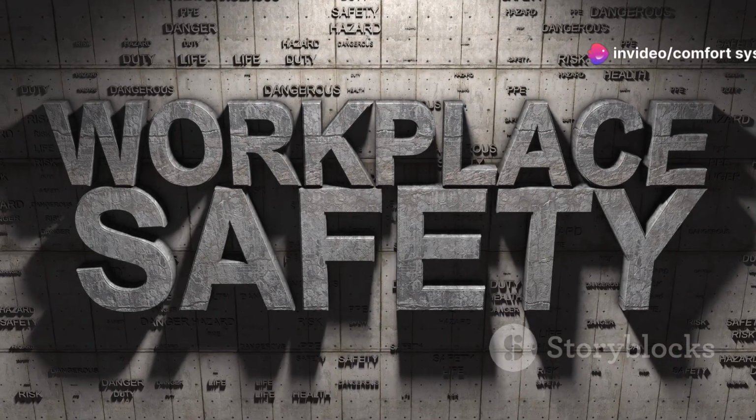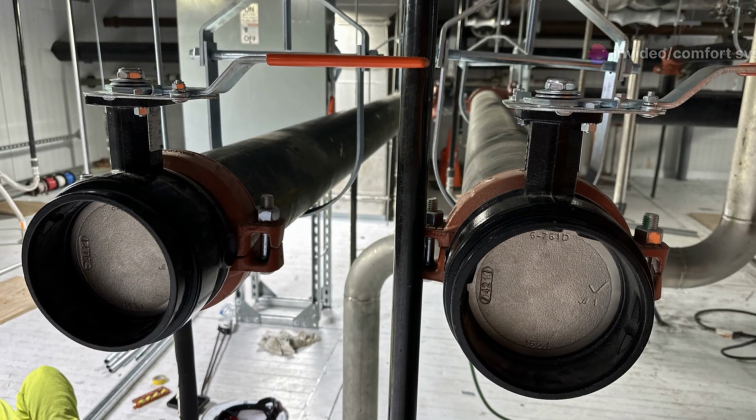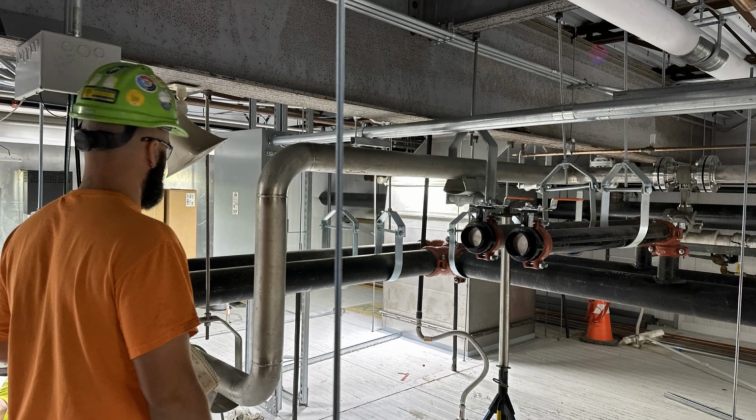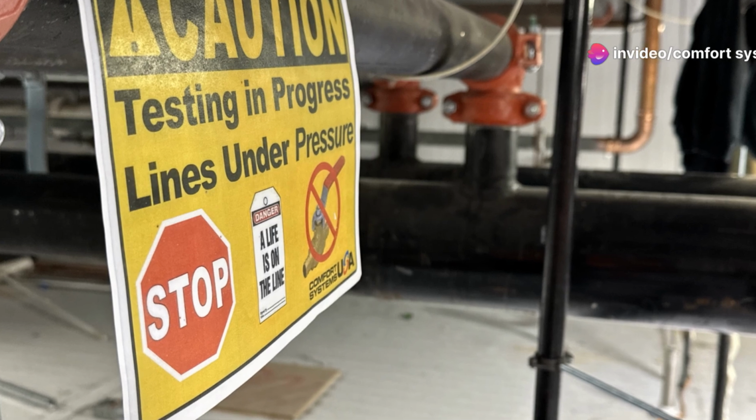Some things to remember: never stand or allow anyone to stand directly in line with a cap or plug being removed. Always assume that the pipe is under pressure until you have personally verified otherwise. Always communicate to your fellow employees what lines are under testing.